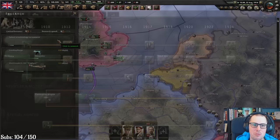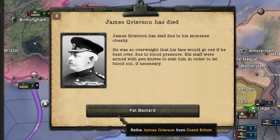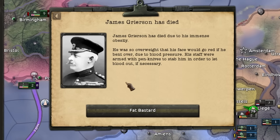James, okay. Fat bastard. Oh my goodness. He was so overweight that his face would go red if he bent over due to blood pressure. His staff were armed with penknives to stab him in order to let blood out if necessary.